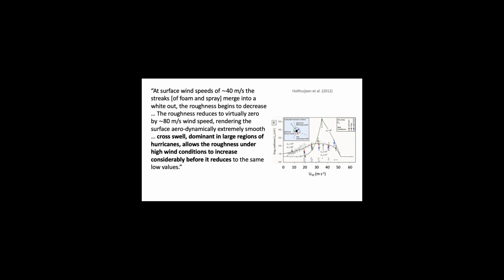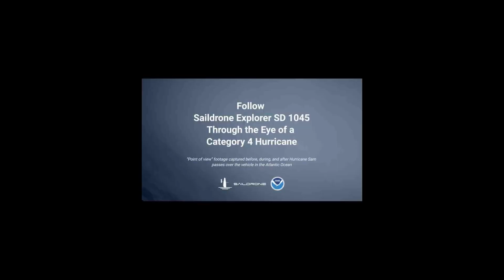I like this paper, Foltz et al., and I like this quote that they had in that paper, so I reproduced it here. It is trying to explain why the drag coefficient goes up and then back down. At surface wind speeds of 40 meters per second, the streaks of foam and spray merge into a whiteout, and the roughness begins to decrease. Then the roughness reduces to virtually zero by 80 meters per second, leaving the surface aerodynamically extremely smooth.